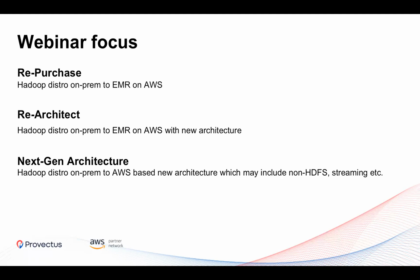And another popular one is next-gen architecture, where there are some non-HDFS components available out there, and streaming is available too. And streaming you could consider as a part of re-architecture also, depending upon the workloads that you're running currently on-prem.